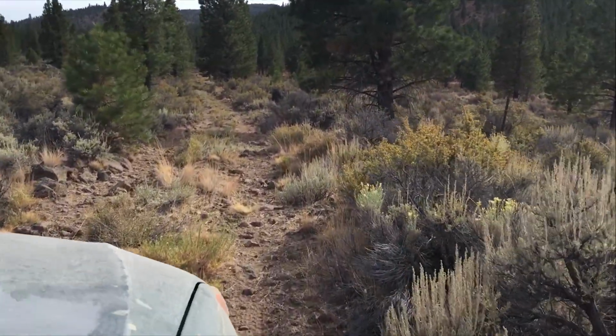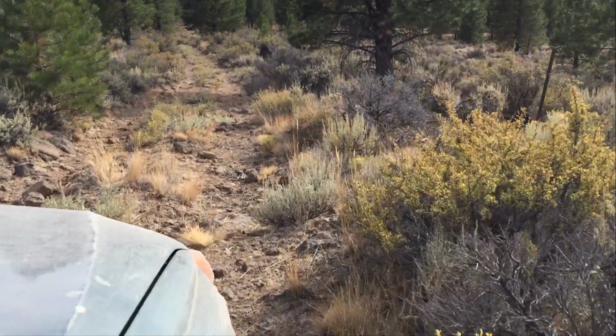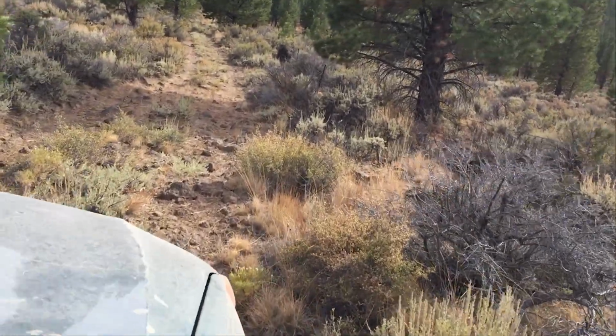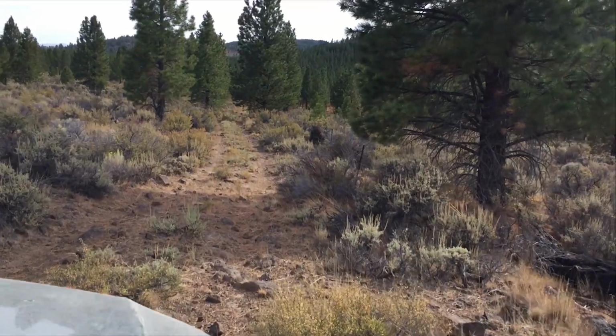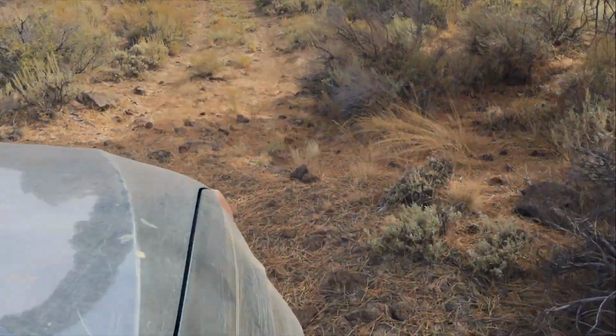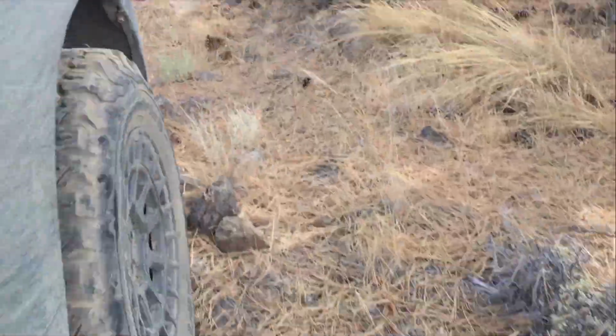Creeping along this trail at about 2 miles per hour has got us both a bit on edge. We've got plenty of gasoline, water, and food, so we're not truly in any danger, but we are getting nervous we may need to backtrack for hours, which we really don't want to do.